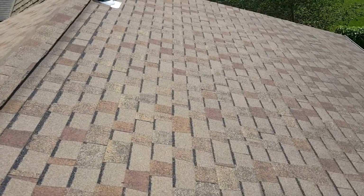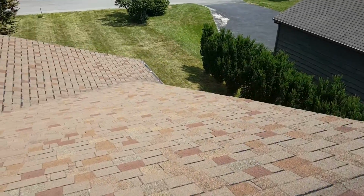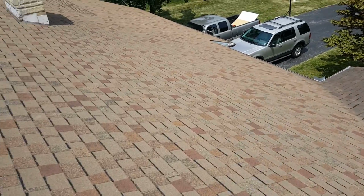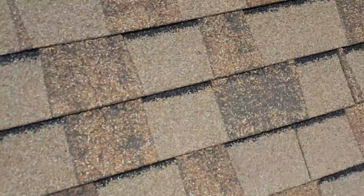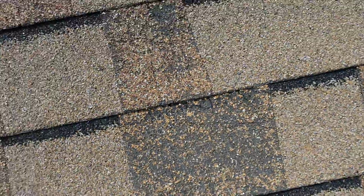We're looking at a Certainty. I think it's a Presidential, or no, my mistake. It's an Independence line. So this is a builder's grade product, kind of a middle of the road product. By far not the best, by far not the worst. So decent shingle here. The problem is they're kind of notorious for this kind of stuff. The granular adhesion on these shingles is not that good.